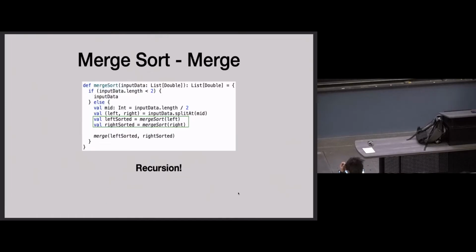All right, let's see the code. So a lot of the code is in this merge method. That's a method that I wrote. We'll see that in a few slides. But first, let's see the top level, how merge sort the code is working.